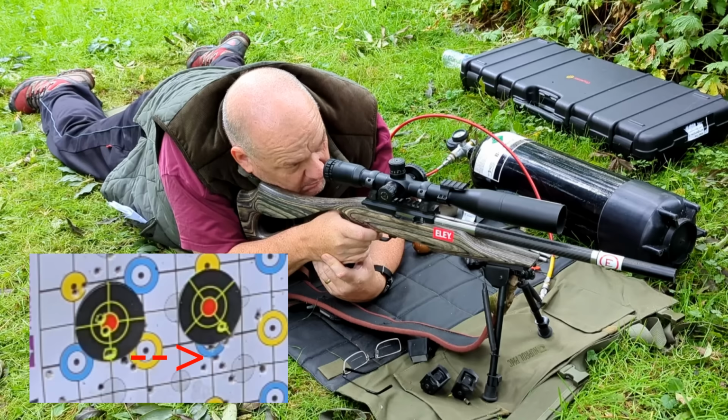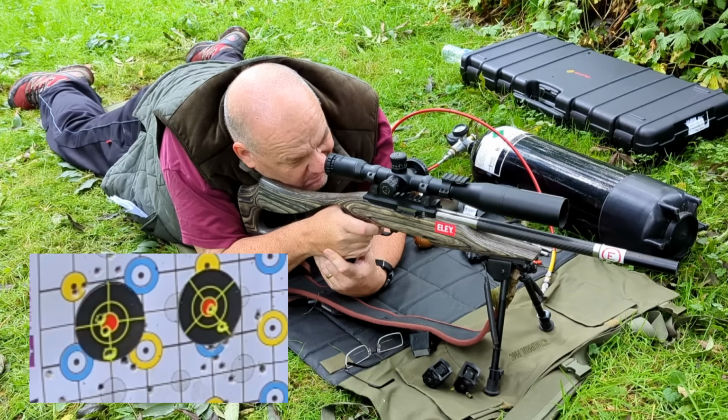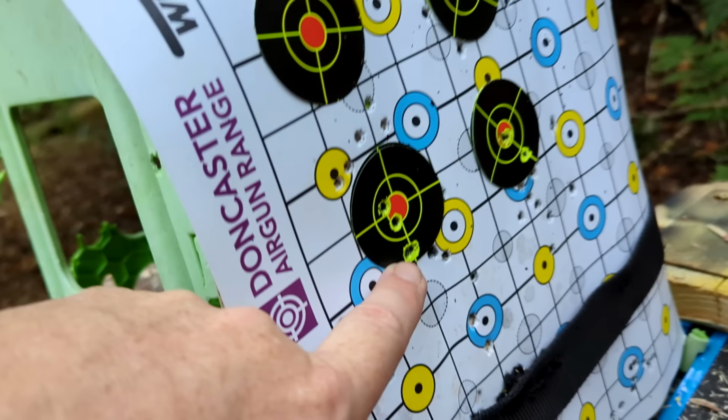I think I'm dropping fractionally low. Okay, I think that's it. And that's him. That is five. So let's have a look at Mick's. One, two. That's definitely two shots there. Two shots, yep. And do you reckon that's your one there? Must be. It's got to be. Unless that could be three.